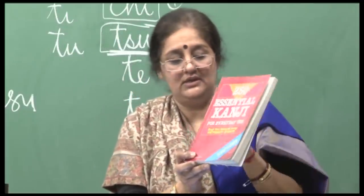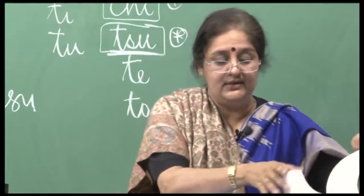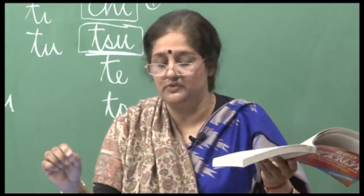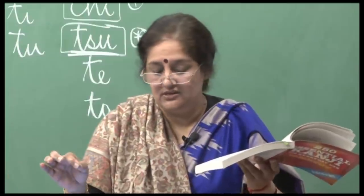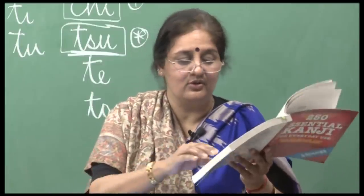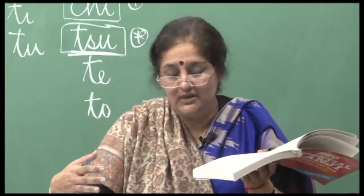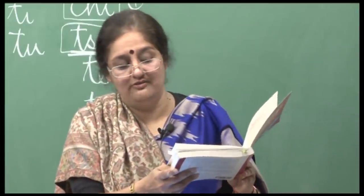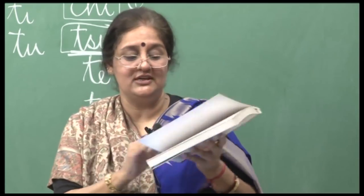This book is very simple, and why I find it interesting is that it has things given very clearly. The stroke order of the kanji, how it is to be drawn, how it is to be made, is given very clearly in this book. Which stroke comes first, which comes second, and then how it is to be written. The most important part about the book is that how the kanji has come into being is also given very clearly. This book is by the Kanji Text Research Group of Tokyo University: 250 essential kanji for everyday use. You could use it at home.